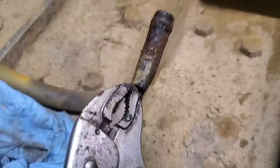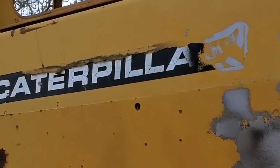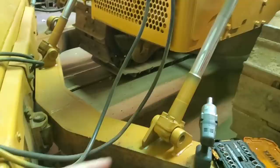You'll never guess what I'm going to sell on my Amazon account. Look at that. It's not a Caterpillar. It's a Caterpillar. So I shortened up them hoses a little bit, so I didn't need that bungee cord there.